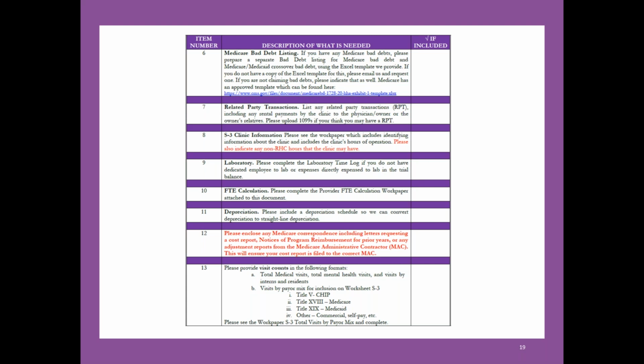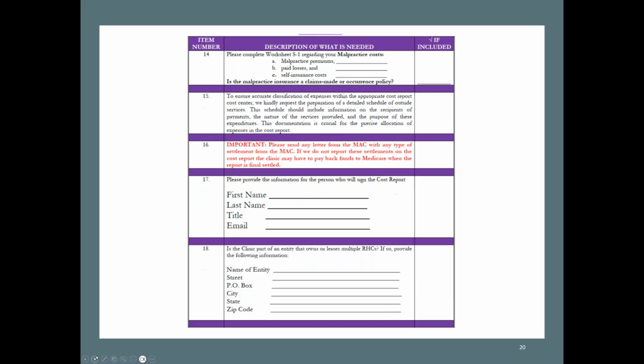Number 13 is visit counts for payer mix. This is a situation where we actually do need you to break your numbers by payer mix. There's a S-3 worksheet on there for visits that we have to put this information on. We will not use this in the cost per visit calculation, but we will use this as an information only item that we will put on the cost report, as it is a required item for Medicare. We will use the PS&R number of visits on there because it has to tie. We will get a fatal error if we don't do that. So that's what we do.